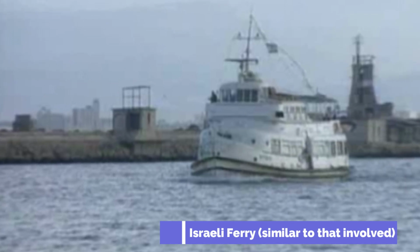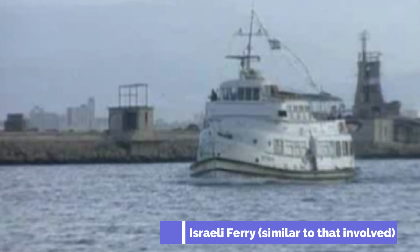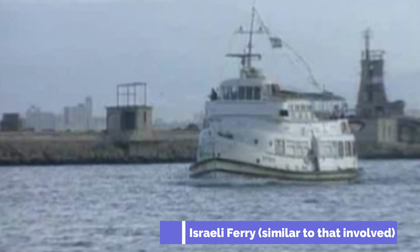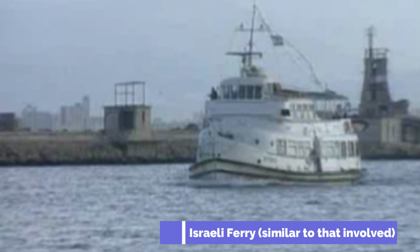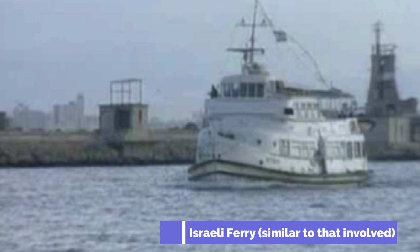The sea was rough that evening, and with the centre of gravity shifted so much to the side by the passengers preparing to disembark, a large wave struck the ferry. It capsized and sank very quickly, with no time to activate emergency equipment.